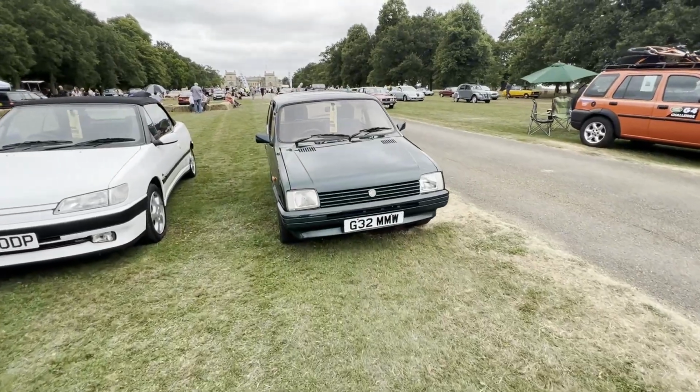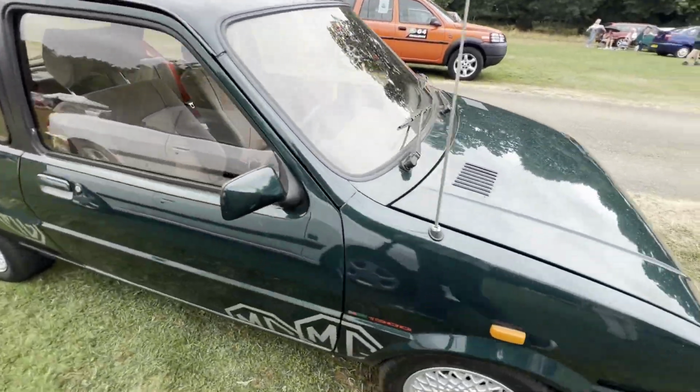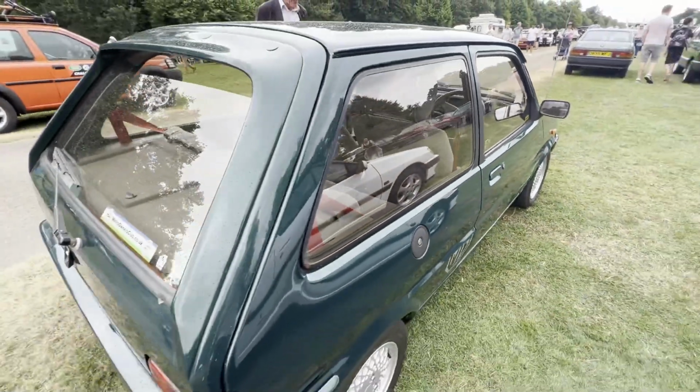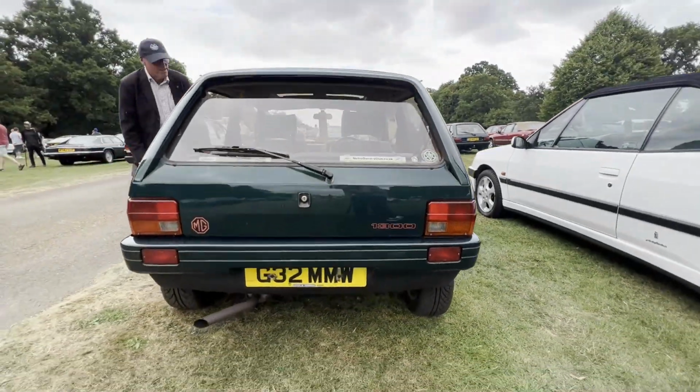An MG Metro here, looking very good in racing green. I've got a soft spot for MG Metros. They have brilliant interiors. I love the grey velour with the sort of red piping. They look really smart. I bet they're a hoot to drive. My first car was a 1300 Metro.